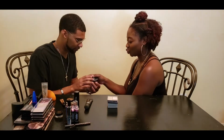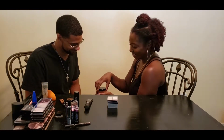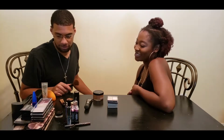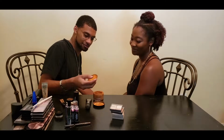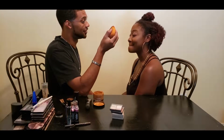It's even. As even as it's going to get. It's a loose powder. So what do you use this for? No. I mean, I don't use my brushes. I use my beauty blender for everything. Yeah, except my eye. And this stuff, I kind of just use my fingers. And this for your whole face. Mm-hmm. For your whole face.